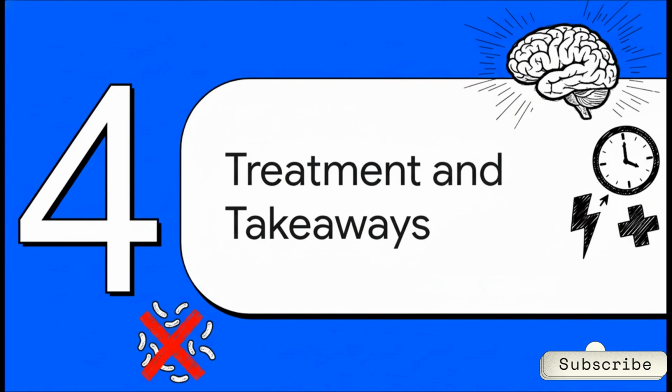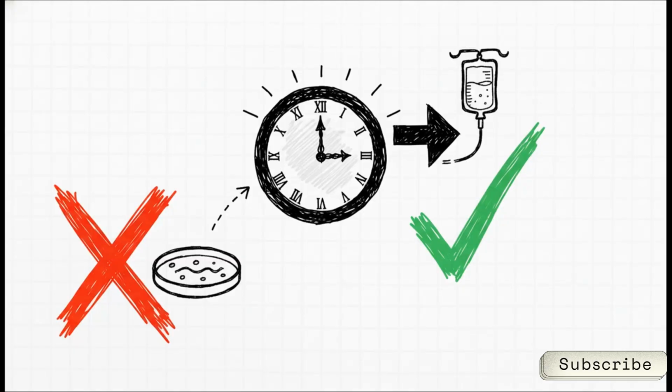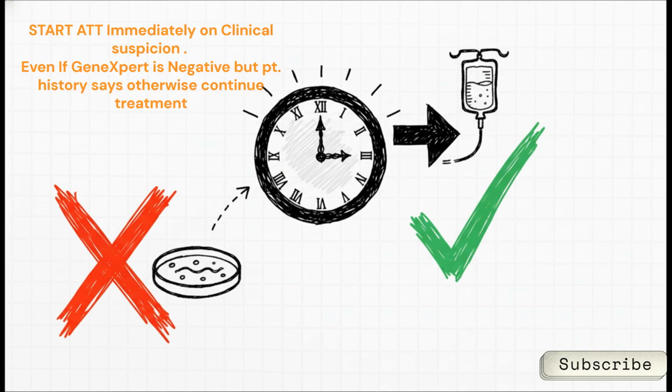So we have a diagnosis, or at least a really strong suspicion. What now? This is that critical moment. What you do next can literally save a life and prevent someone from having permanent brain damage. Here is the bottom line. This is your game plan. You start anti-tubercular therapy, or ATT, immediately, the second you have a high suspicion. You absolutely do not wait for culture results.